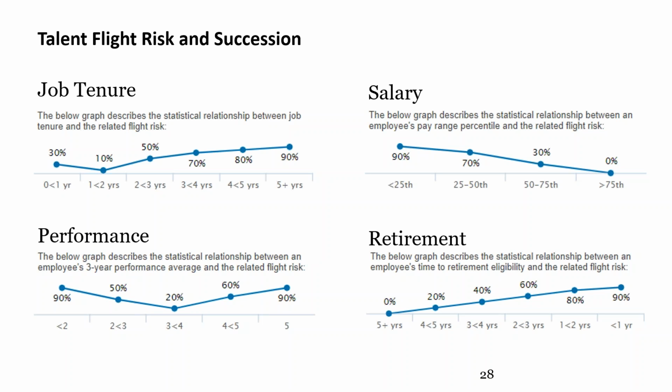So 30% potential flight risk if you're in your first year. If you're 4 years or more, the flight risk is quite a bit higher. Looking at performance, notice that on the tail ends, it's quite high. Whether you're a low performer, you're unsatisfied, what we call a disengaged employee, which is the popular term that's been used for years, a full 90% is added to the weighted formula scale to calculate flight risk.